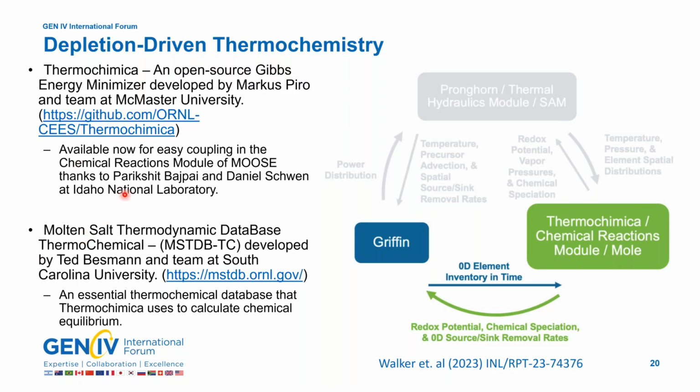But Thermochemica can only really be used with a good database. That's why I want to talk about the Molten Salt Thermodynamic Database, Thermochemical, the MSCDB-TC. This is developed by Ted Besman and his team at South Carolina University and at Oak Ridge National Laboratory. Here's the link for this database. He's been working very hard over the last several years to have a very comprehensive database for both fluoride and chloride salts, and it's really impressive what he's been able to put together.